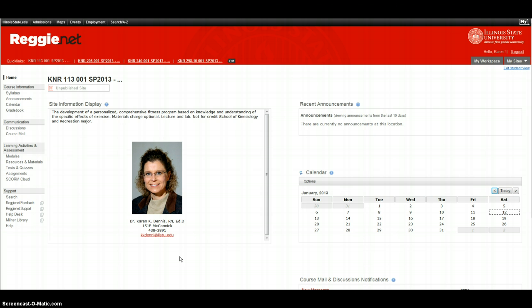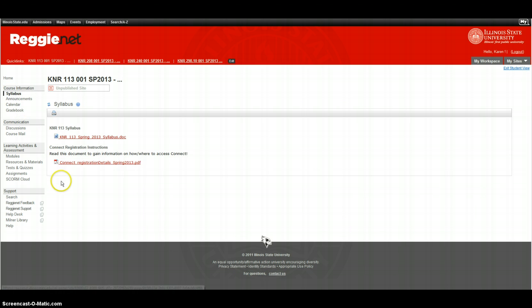What you're looking at here is the home page of our ReggieNet component of the course. You will notice on the left-hand side of the screen each of the different components that will be helpful for you, especially modules, resources, discussions, and such. The first thing I want to start you off with is the syllabus, and when you go to the syllabus you will see there are two different documents in this area, and the first one is the syllabus, which I would like to go over with you.